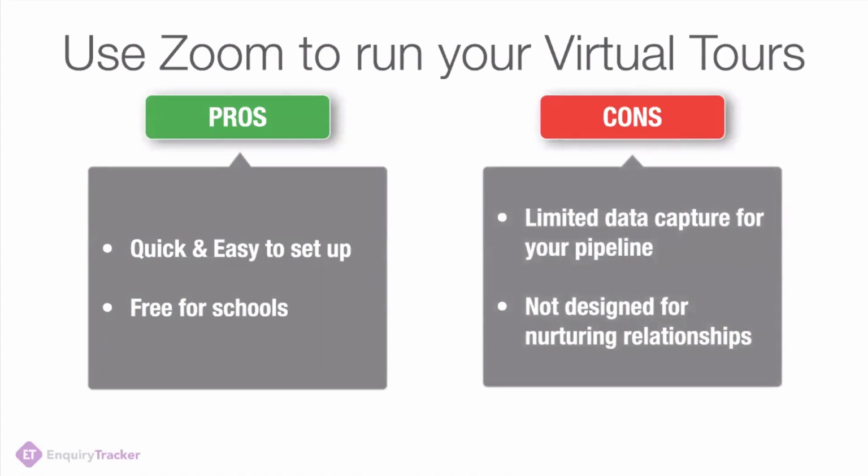So what's nice about these is, and look, we love Zoom, and I think every one of you should be using it. It's incredibly easy to set up, and it's free for schools. So if you're not using it, you should use it, especially if your school district or your school permits you to do it. As I mentioned in the example, the con is that you're limited on that data capture for your pipeline, and it's not designed for nurturing relationships.